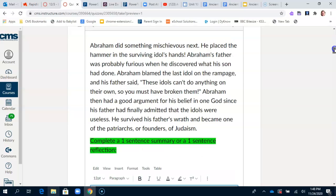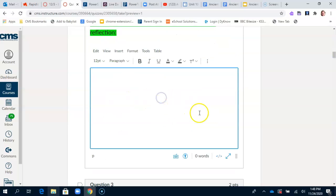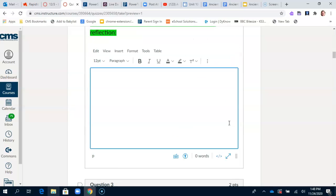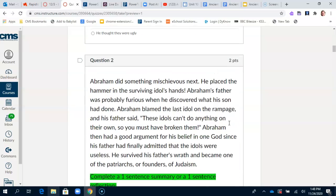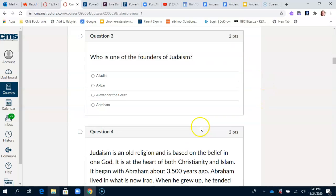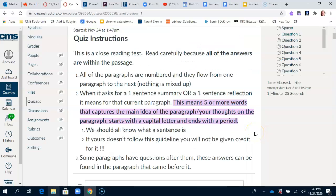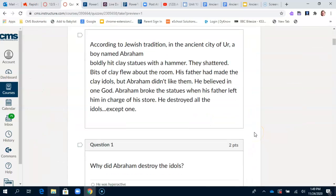And after they read it, they would come down here and just type that into the box. And this is how they're going to continue through the test for all of it. You can also see that there's two questions that go with that paragraph. Okay, so if there is a one sentence summary, it will tell them that in green underneath the paragraph. The entire test goes in order, including the questions. So the questions are lined up directly after the paragraph the kids can find it in.